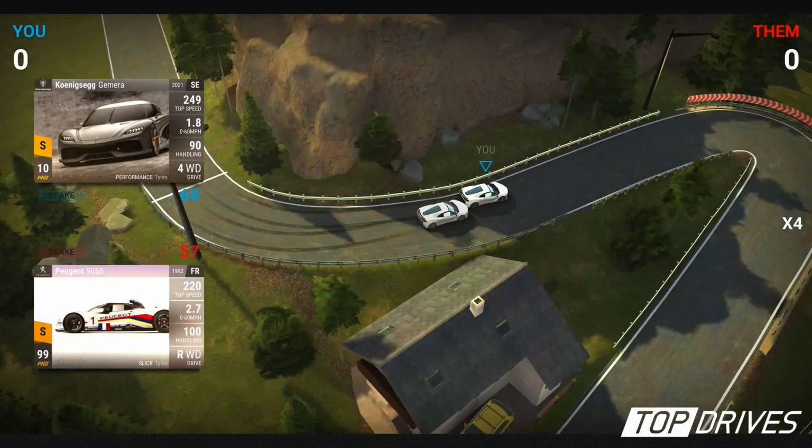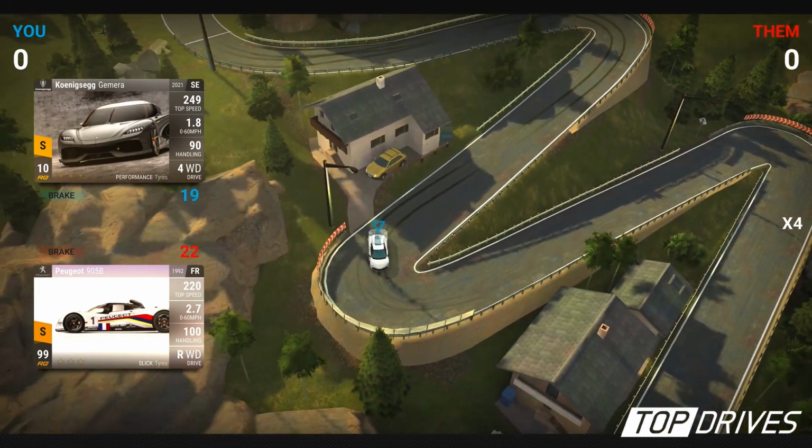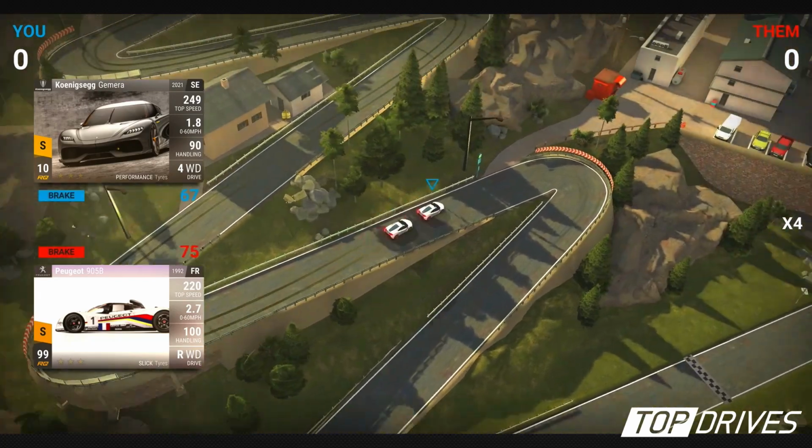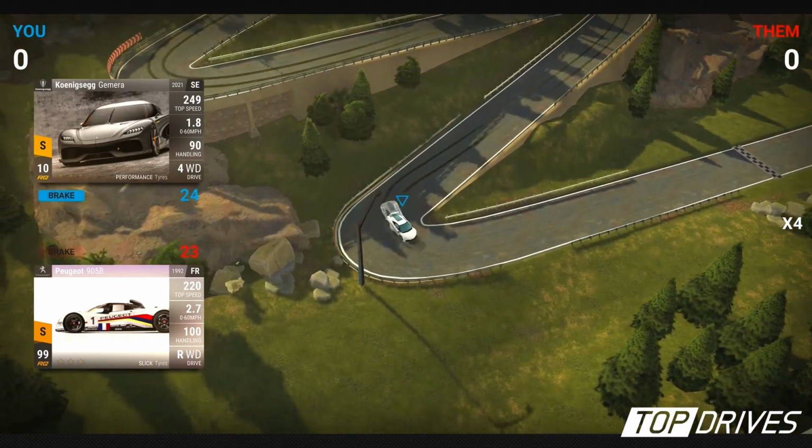and the Gemera takes the win. Up against a proper race car, the Peugeot 905B, the Gemera is going to have its work cut out. The hairpin course, very much a road and not a circuit, however, might level the playing field a bit. The Gemera's amazing acceleration helps it take the lead at the start and edge ahead out of each of the slow corners, so it stays out in front throughout the race to take the win.